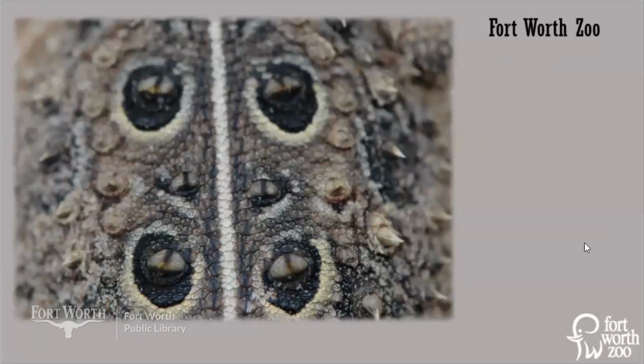Okay? So we don't really know one specific cause, but these are the things that we think affect horned lizards. So at the Fort Worth Zoo, we started working with them in 2001 when we built our Texas Wild exhibit. And that was primarily just to have a horned lizard on exhibit and tell their story.